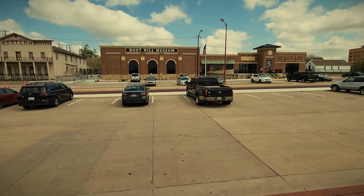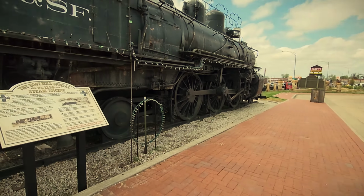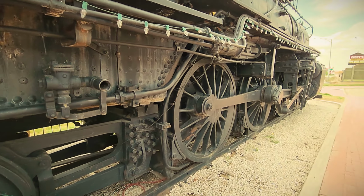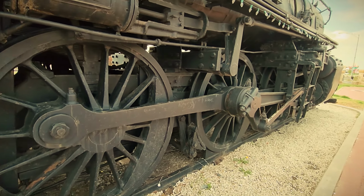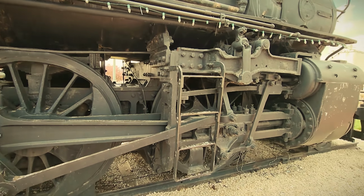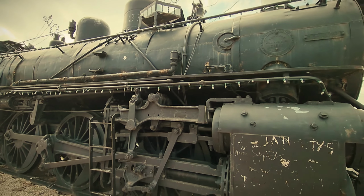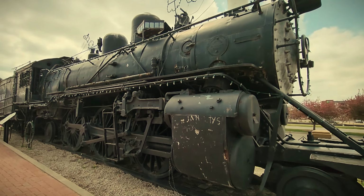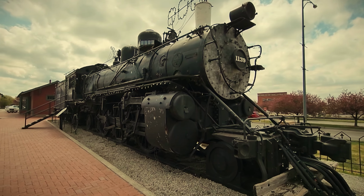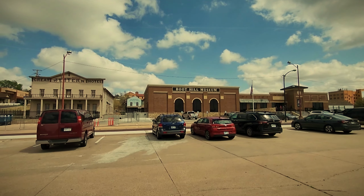They have a museum out here that has an outdoor replica of the old-timey West. We're gonna go check that out. Man, look at these wheels. Reminds me of Big Boy, which is quite a bit bigger than this, but still gives you an idea. Onward. Let's go to the Boot Hill Museum.